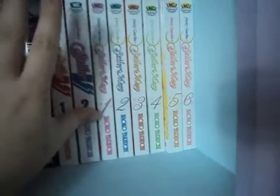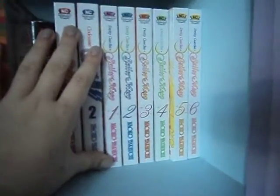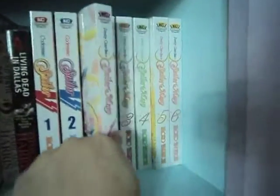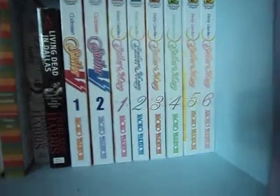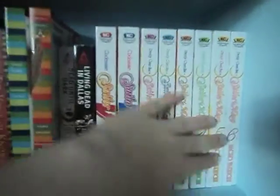And over here, I have the Sailor Moon manga that has been re-released as part of an anniversary collection. It's apparently the most accurate translation of the original manga that was released in Japan. So I have everything that's been released up to book number 6, which just came out very recently. I really enjoyed the series growing up, from the cartoon series on YTV, so I'm picking up every volume of the manga as it gets released.